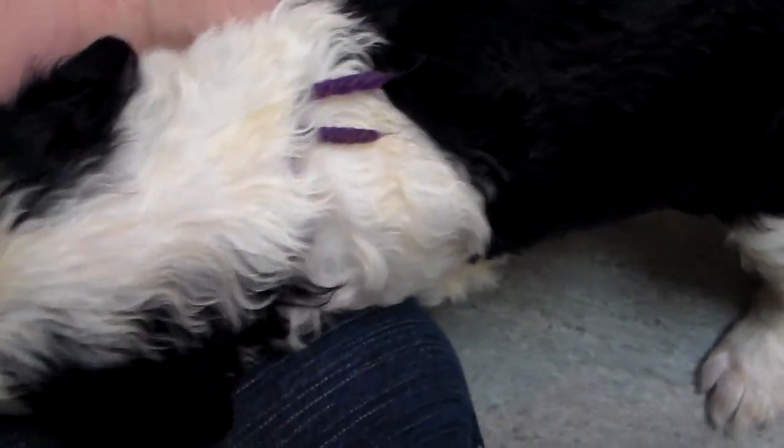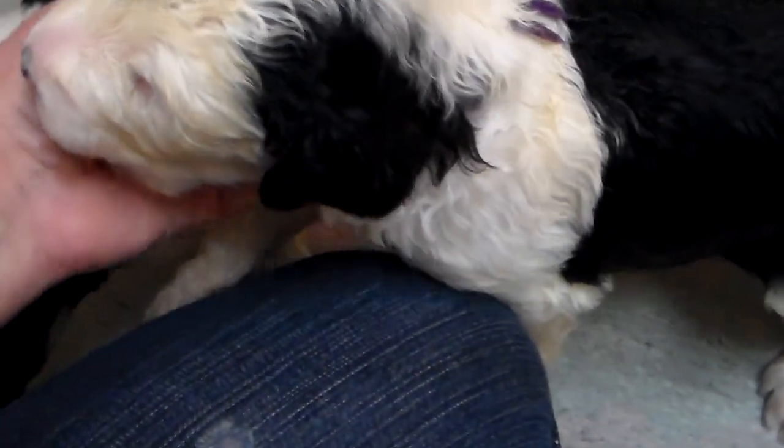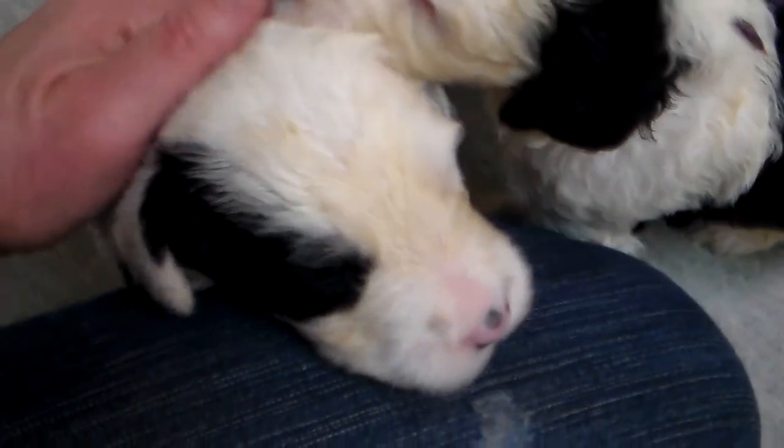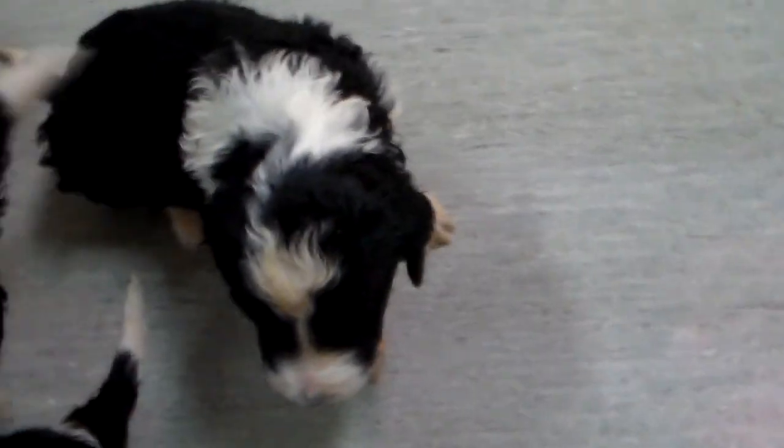Oh, who's this that's cuddling up next to me? This is Purple. This is Raven. Oh, sweetheart. They're becoming much more affectionate and much more attentive to me, which I absolutely love. None of them have showed fear.